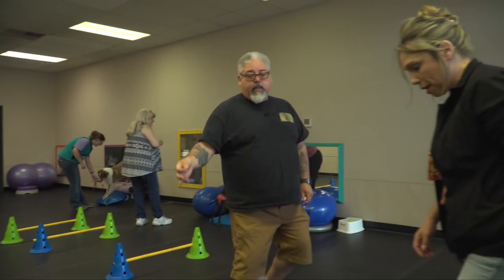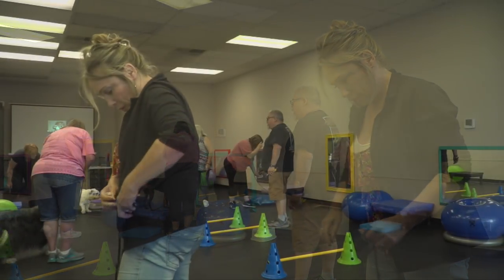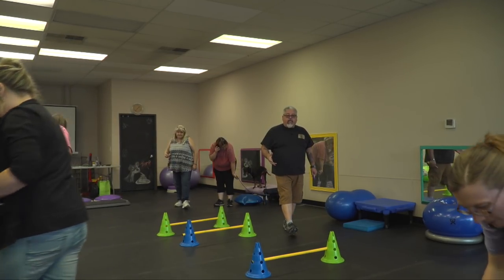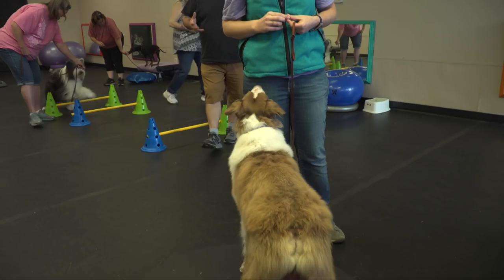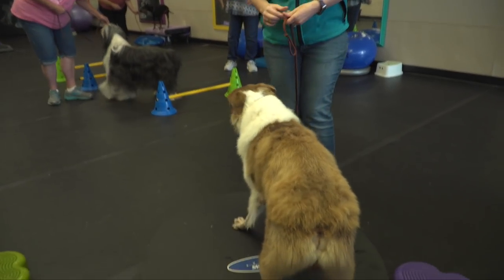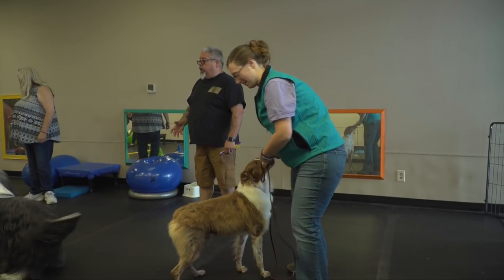You want to switch to the next station. You want to make this quick and fun. But this is an amazing gauge that will tell you where your weak points are. If you have a dog that is not willing to go on these stations, then you have a dog that's not going to be showing for you very well in the ring.